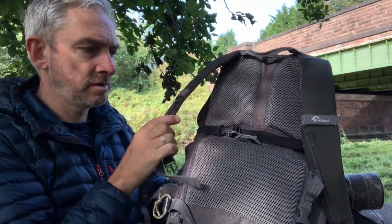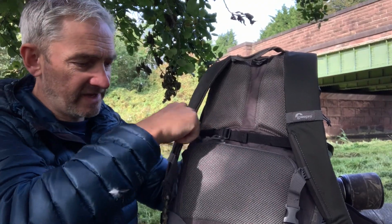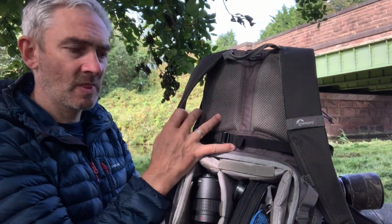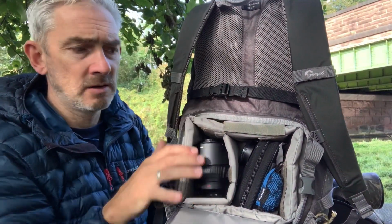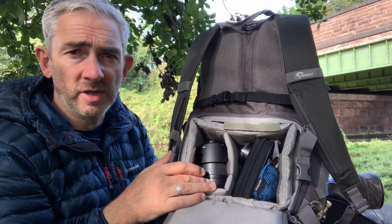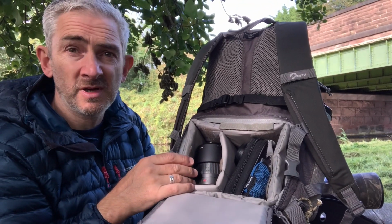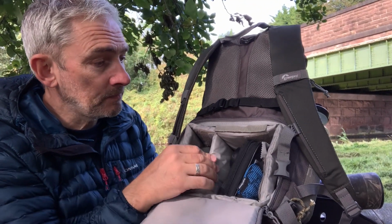The other section is taken up with this bit at the back, which is all nicely padded and vented, and this is where I keep all my camera gear. So I've got my 55 to 200mm Nikon lens there. I had no intention of using that today, but it's just in there, there's room, so I just thought I'd leave it in. It's not heavy.